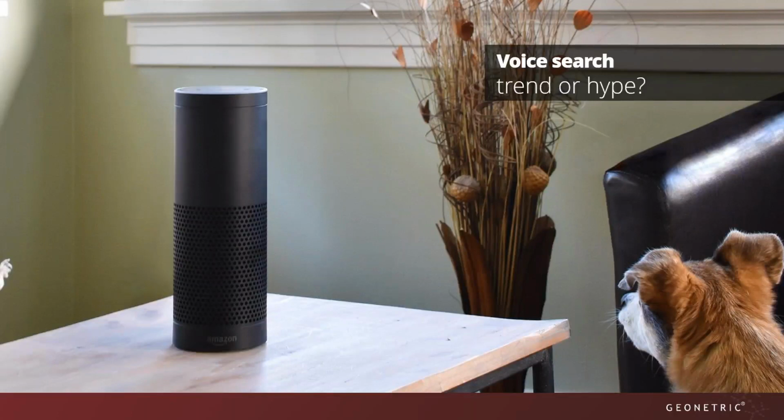So we had a big internal discussion. Is voice search more a trend for this year, or is it still kind of a hype element? And it really falls somewhere in between. I think getting too focused on voice search is probably not the most productive way to invest your SEO dollars. However, there are some things that are good core SEO activity that will help you in the voice search realm as well.